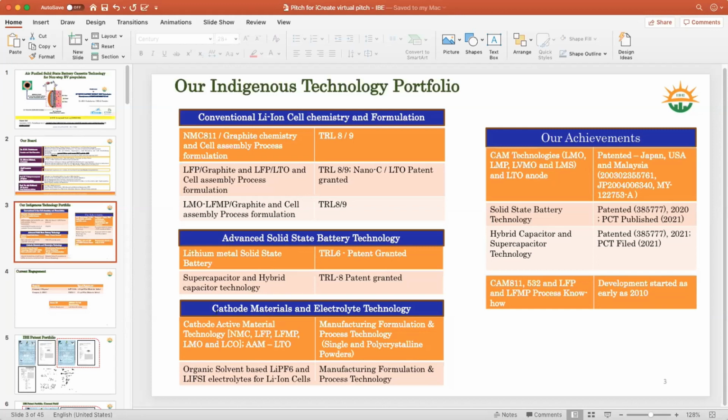And we have a cathode material technology because we are creating a supply chain, which is a very important thing for India, because all these powders are being imported from China. Therefore, we are creating a local supply chain, with our patented powder making technology, with a capacity of 10,000 tons per annum. Our current achievement is patents on lithium ion, supercapacitors, and also the CAM powders.